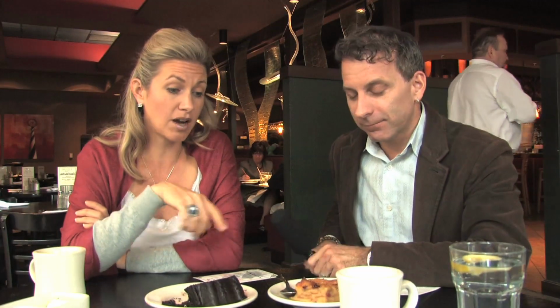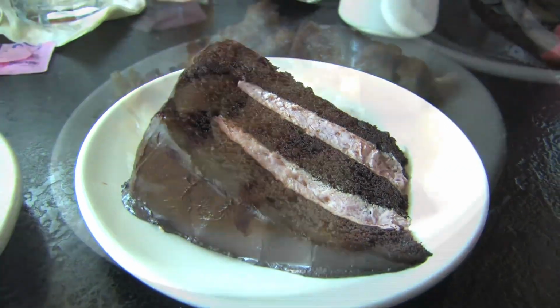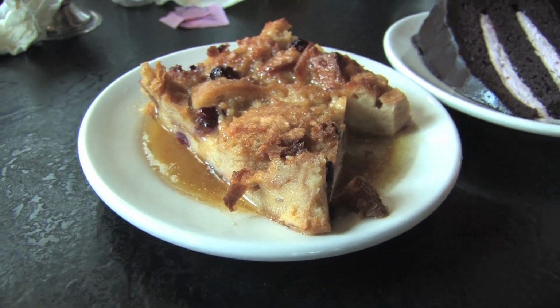And then we capped it off with some great desserts, remnants of the chocolate cake with raspberry mousse filling, and some bread pudding, not with bourbon, but with a rum sauce and cranberries.